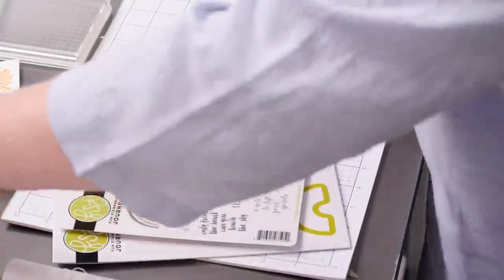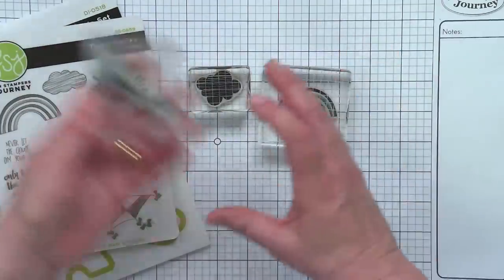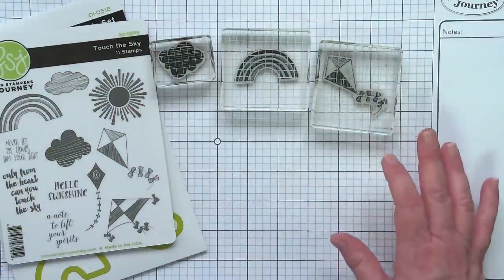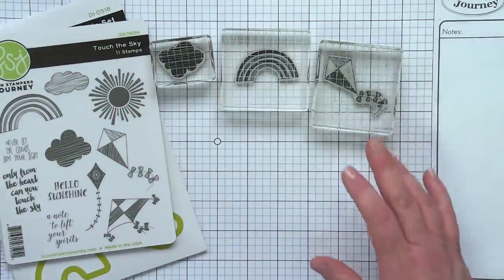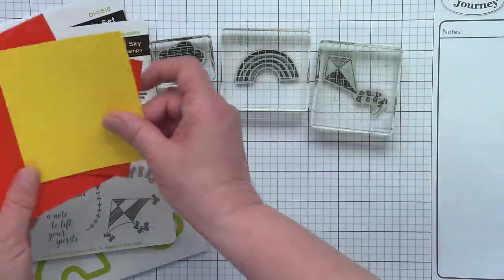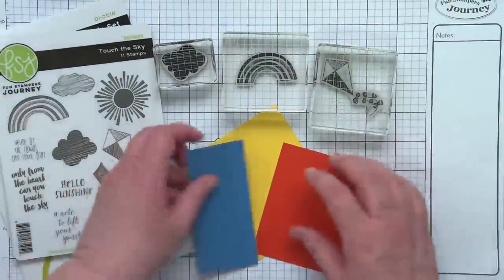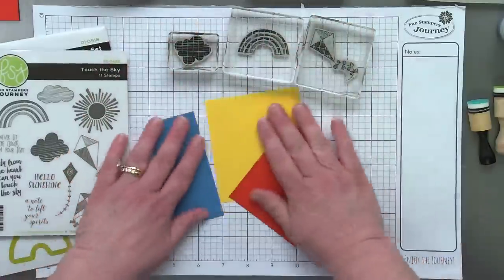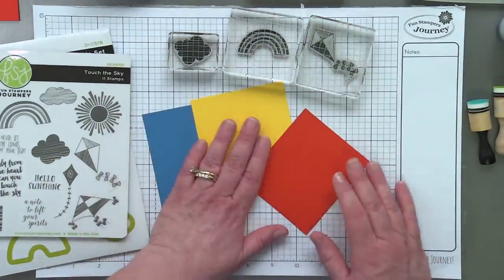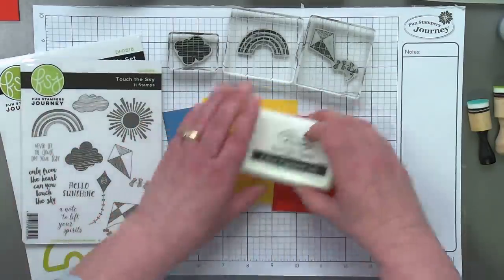But this set is really fun. I've got some of my stamps already on my little blocks. I've got my rainbow and my cloud and my kite. I want to share a really quick, easy way for you to bring this set to life, which really doesn't have a lot of coloring, but I think is a maybe unique way to do it. So I'm going to bring a few of my little strips of paper in here. I've got what I would call rainbow colors, primary colors. I've got our chambray shirt, lemon drop, and rich coral right here. And I'm going to grab my clear pigment ink.